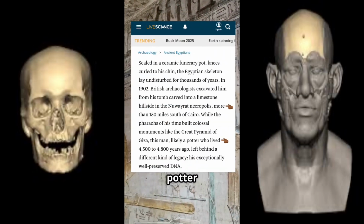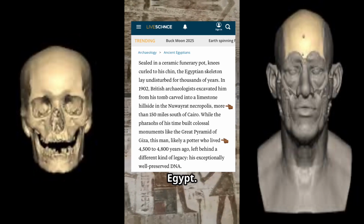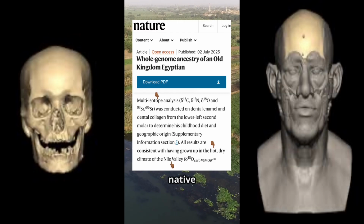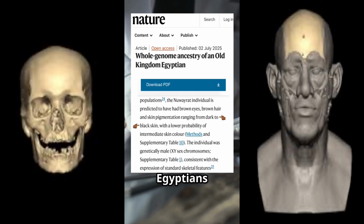This Egyptian man worked as a potter and lived during the Old Kingdom period of ancient Egypt, and his fossils were found in the area of Nuweirat in Upper Egypt. Recent DNA analysis of his isotopes revealed he was born in Egypt in the Nile Valley, so he was a native Egyptian. Furthermore, his DNA also revealed he had dark or black skin, which also debunks the Eurocentric claims that the ancient Egyptians were not black.